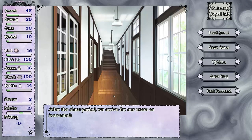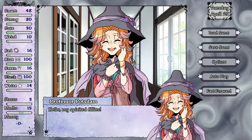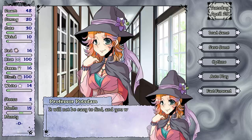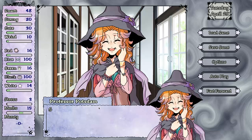After the class period, we arrive for our exams as instructed. All three of us. Hello, my spirited fillies. Today's exam works a bit differently than usual. You're all going into the dungeon together. Your task is to find the crystal orb and use your energy to light it up before time runs out. It will not be easy to find, and you will face many dangers, so you need to work together to conquer this challenge. Good luck. Are they going to give me all spells for this one? Because that would be really cool.